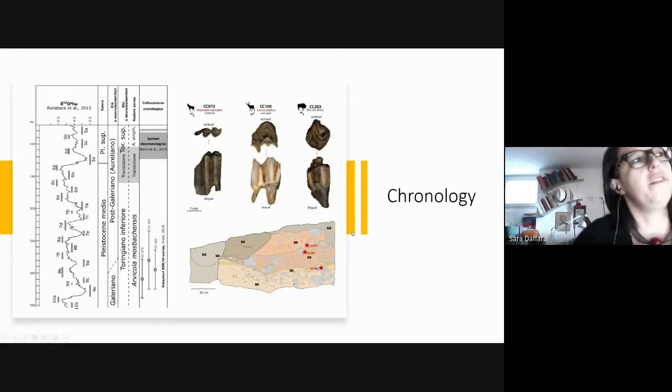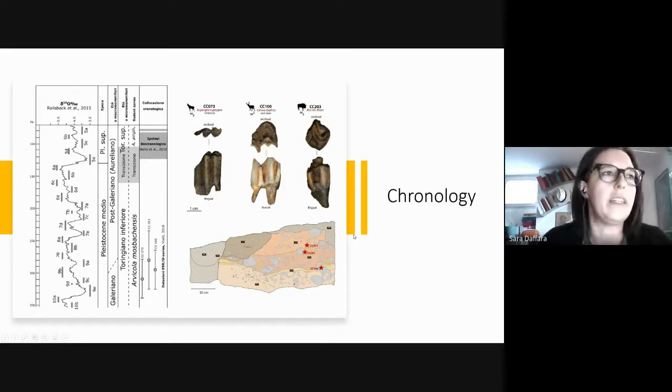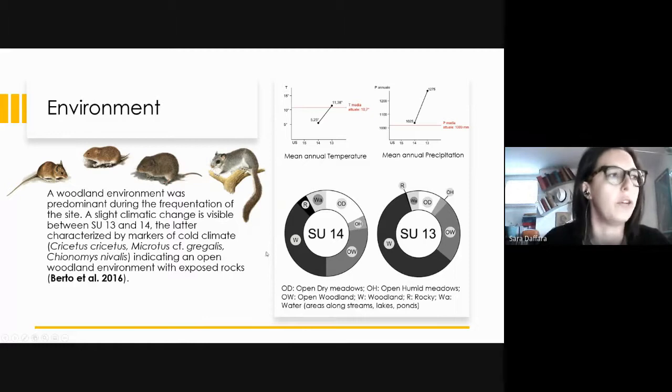About chronology, the chronology of the site is still an open issue, since radiometric datings are still ongoing in Paris. When we started our work, we had a biochronological hypothesis about the chronology of the cave, at about isotopic stage 5. Then we had data from radiometric dating of level 14 that place the frequentation of the cave for this level at the end of the Middle Pleistocene, and now we are dealing with new radiometric datings to clarify this point and to have a final and definitive chronological collocation of the site.